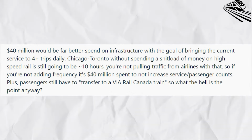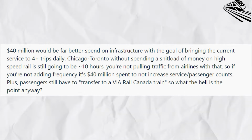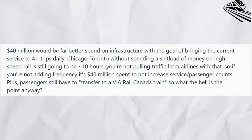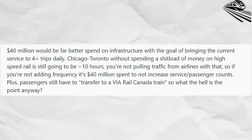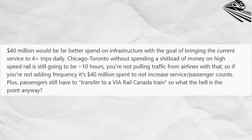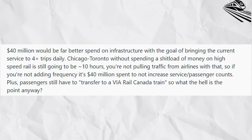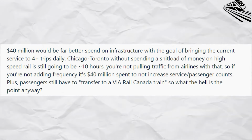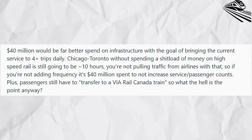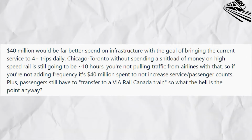Others remain cautious. Concern about cost overruns, construction delays, and long-term feasibility linger. "$40 million would be far better spent on infrastructure, with the goal of bringing the current service to 4+ trips daily. Chicago-Toronto, without spending a lot of money on high-speed rail, is still going to be around 10 hours. You're not pulling traffic from airlines with that. So if you're not adding frequency, it's $40 million spent to not increase service passenger counts. Plus, passengers still have to transfer to a Via Rail Canada train, so what the hell is the point anyway?"